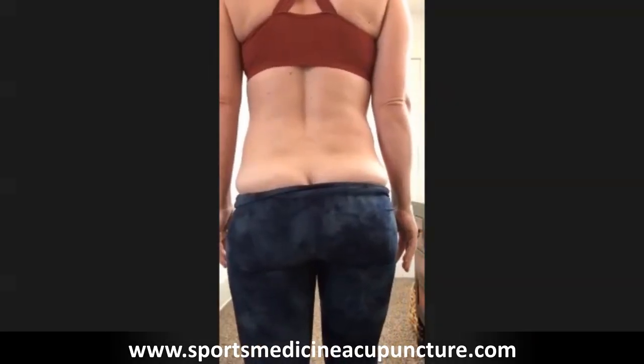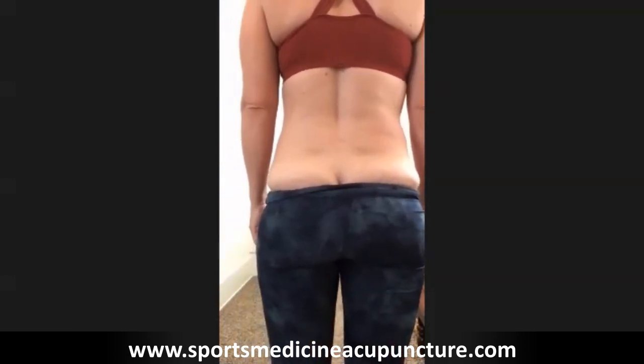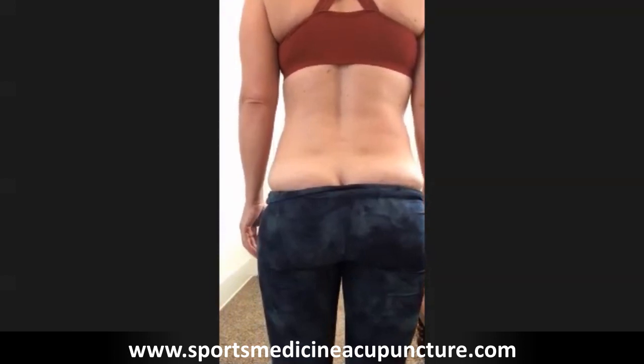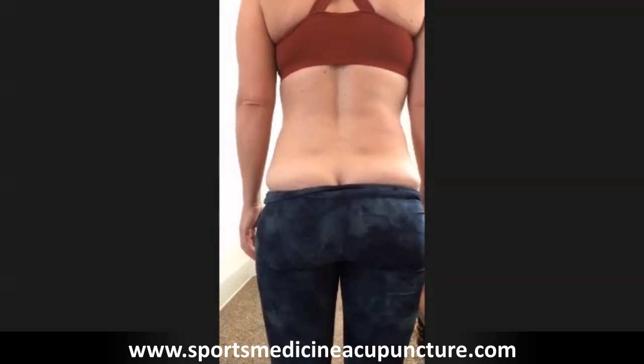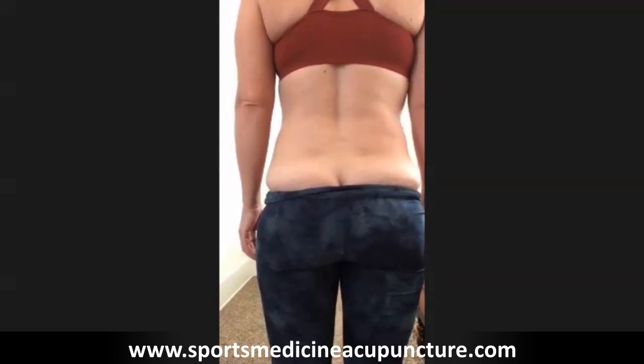You can really see the elevated ilium on the right, so left tilt of the pelvis. You can see L4, L5 tilting to the left, and then coming back to midline around what, L3? Yeah, that's what it looks like. Doesn't seem to go up really high.